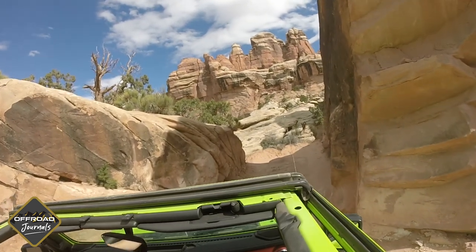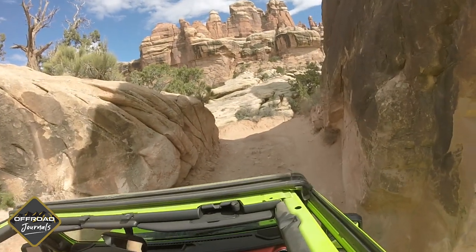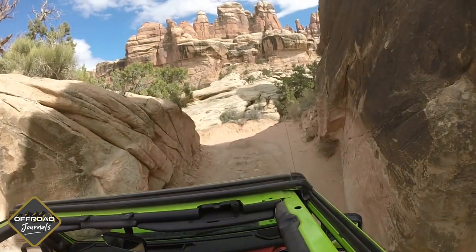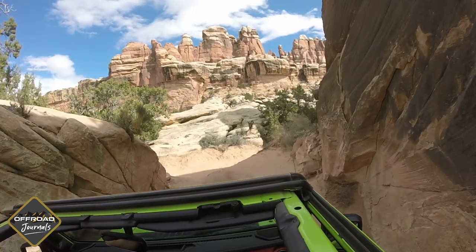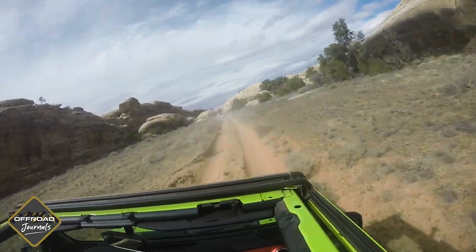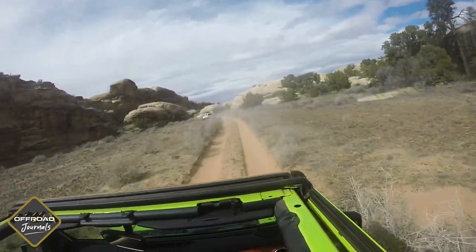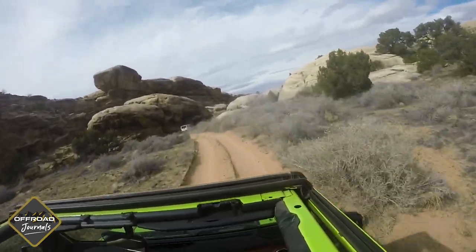And again, you can see here as the Wrangler goes through this little crack how tight it really is. And from that point on, it is pretty smooth sailing. The road is sandy and then transitions back into rock as you exit through the trail.